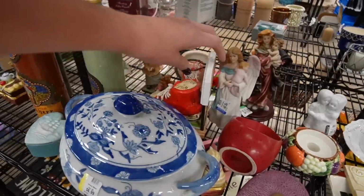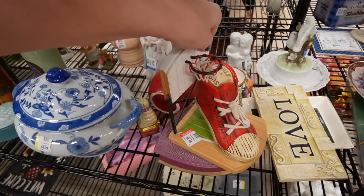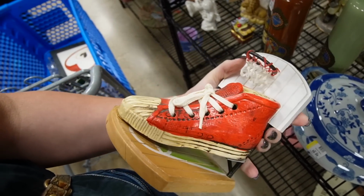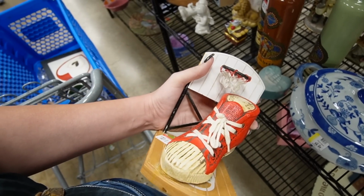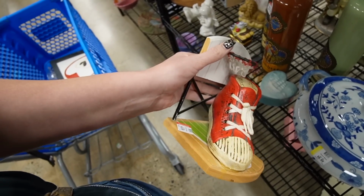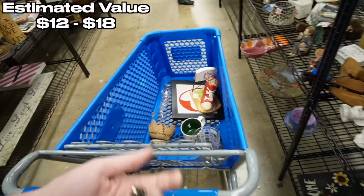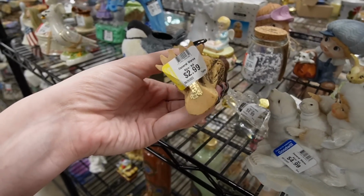Oh, this is cool. This is really cool. Oh my gosh. So you guys know I love Converse sneakers, and my dad always tells me, he's like, oh, back when I played basketball as a kid, those were our basketball sneakers. My dad always says that. He's told me that story a lot. This is really fun because it's kind of a Converse sneaker and also a basketball hoop. So I'm going to grab that. My dad might think it's cool. Maybe he'd want it. Probably not, though. My dad's really not into stuff like that, but he'd think it was cool. And then I'll sell it.